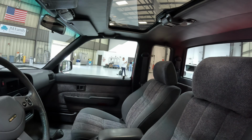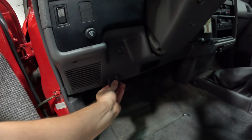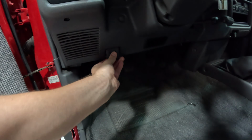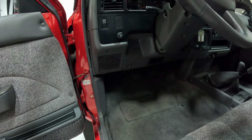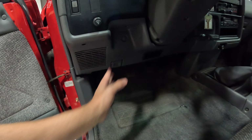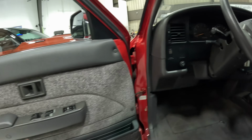But wow. Let's look under the hood. Let's take a look at this V6. Oh, can I do this? I don't want to break it. I don't know if I can look under the hood, because typically when I pull that hard on the hood latch, the hood opens, so I'm not going to pull any harder than that.